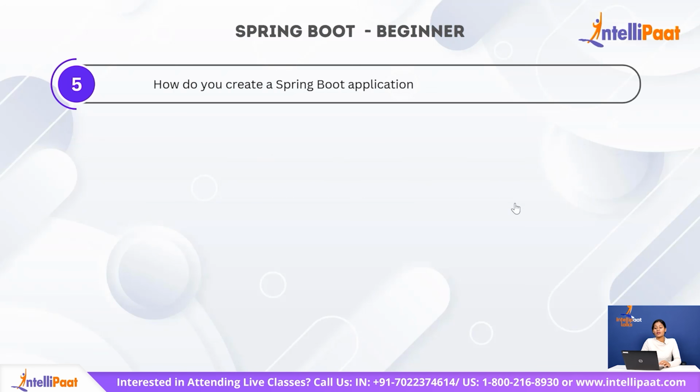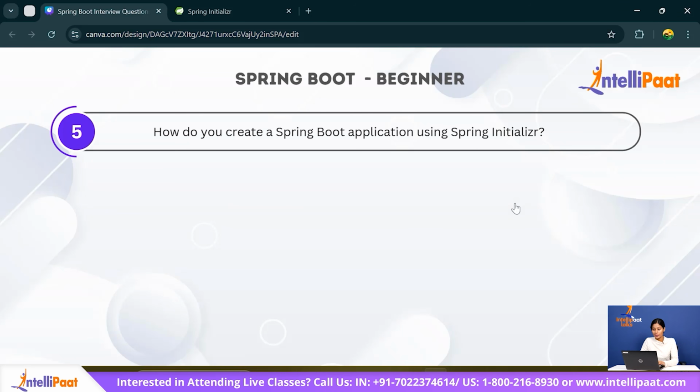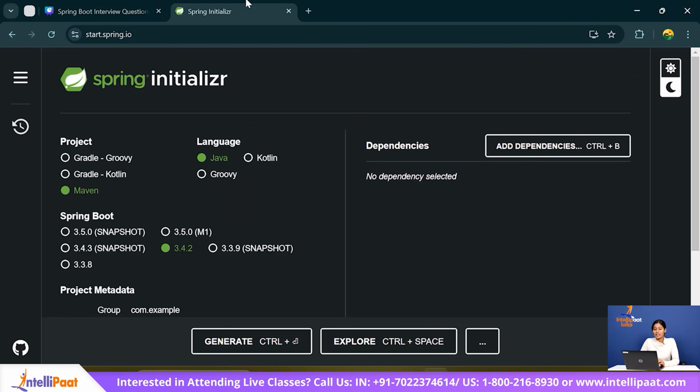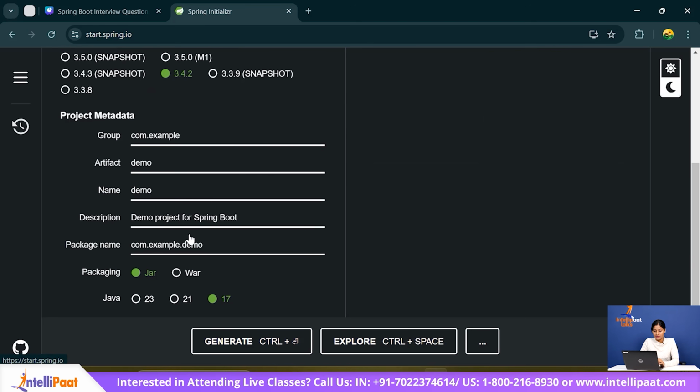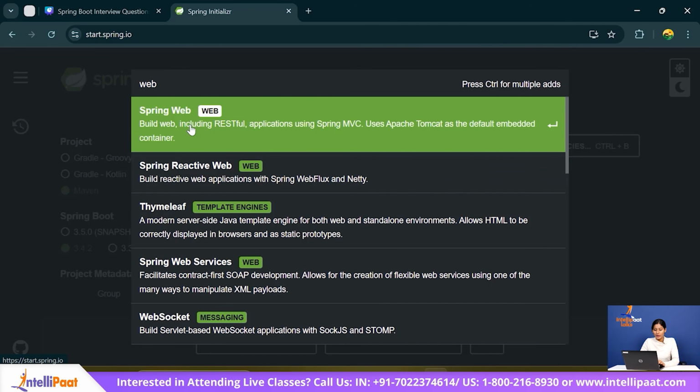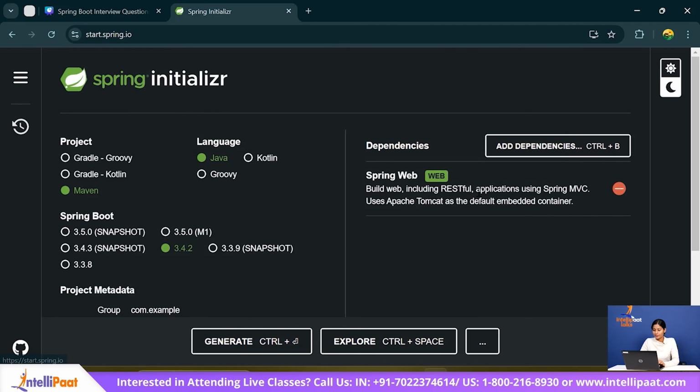Moving on to our next question. How do you create a Spring Boot application using Spring Initializer? Talking about all theory, now finally we have a hands-on part about how to create an application using Spring Initializer. Go into Spring Initializer and let's just leave everything as default. And let's just add the dependency as Spring Web. Okay. And generate. Should be downloaded.